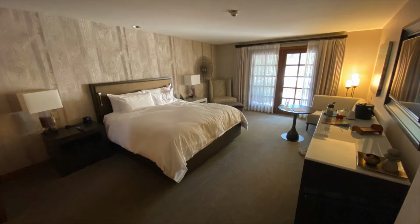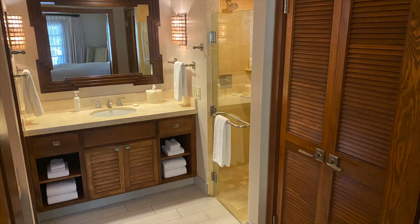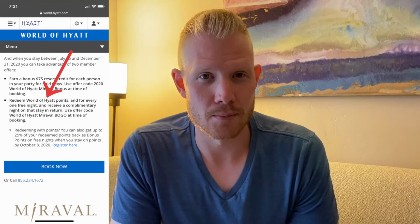I did get upgraded to the Dreamcatcher suite. It's kind of a junior suite size room. But because of the buy one get one free promotion, I got 2 nights for 45,000 points, and then I'm getting 25% of those points back because of the other promotion that's actually stackable on top of that. So I'm only going to spend 33,750 points for 2 nights here at the Miraval. Comes out to about 3.3 cents per point.